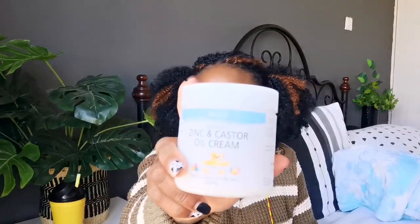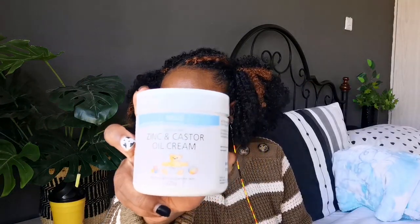This one is the zinc and castor oil cream for the bum. This one worked for Laika. This is what I used for Laika, and a little goes a long way. So this is what I'm still going to use. It worked for Laika, so I'm assuming it will work for the brother. Then this is also the same soap that I used for Laika.